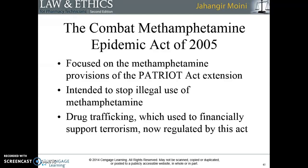And then the last thing that you're going to look at in this chapter is some of the different regulatory agencies that are part of making sure that all of these laws and acts are followed.